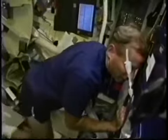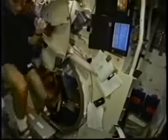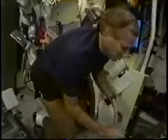We did get to exercise a fair amount on this flight, and when you don't have gravity to constrain you, you can ride your bike almost any way you want to.